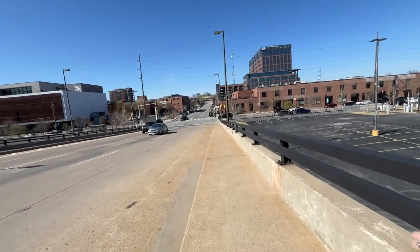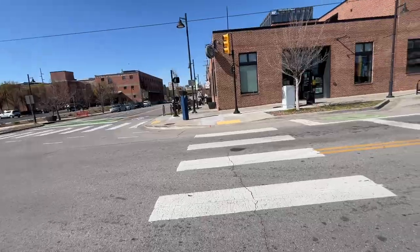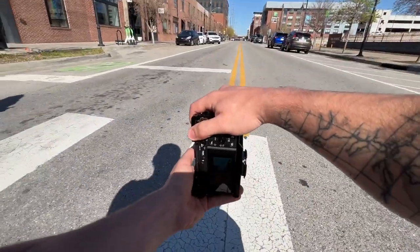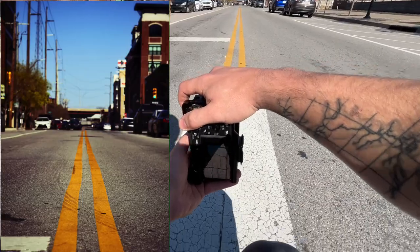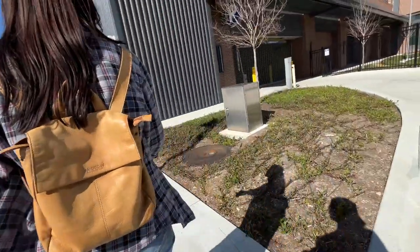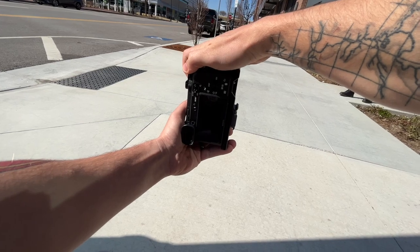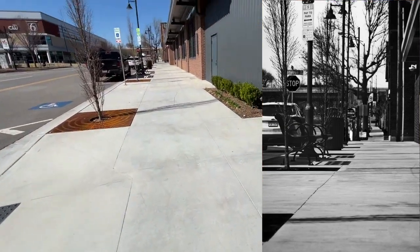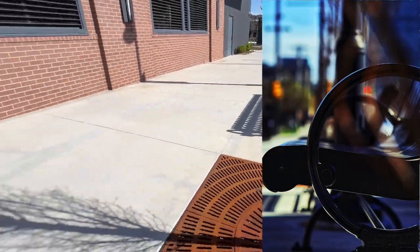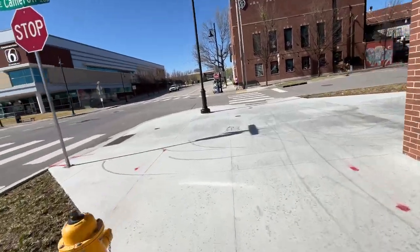We're going to Cameron Street. Why? Because I gotta. Oh, I'm going this way. Me as well. Let me get right here. This looks really good, actually. Right here. You can never go wrong with a bench photo. Oh, yeah.